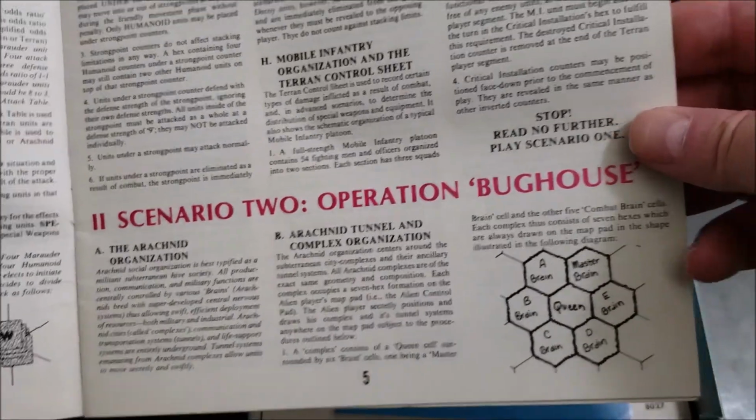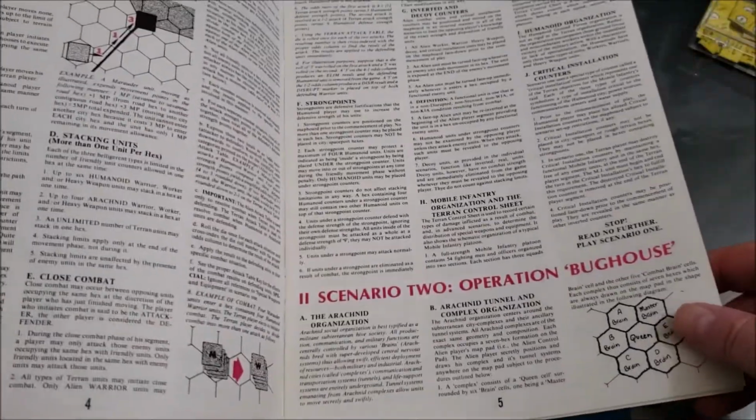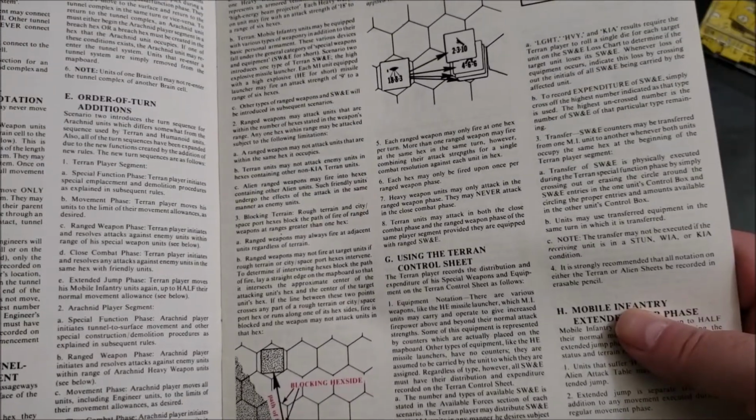Scenario 2, Operation Bughouse. Stop, read no further, play scenario 1. Not even 2 full pages of rules to get the basics of movement and combat down. Then Operation Bughouse. Okay, we've got a few more. We've got a couple more pages of rules, but it's just barely over 2 pages of rules.